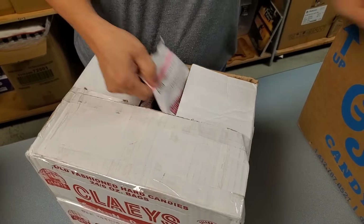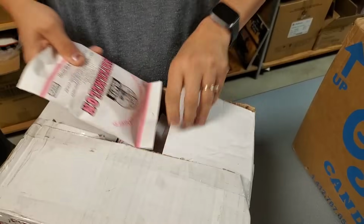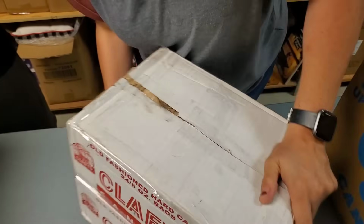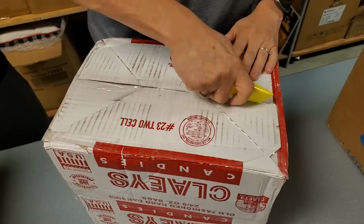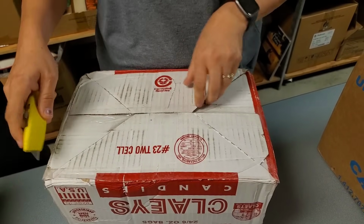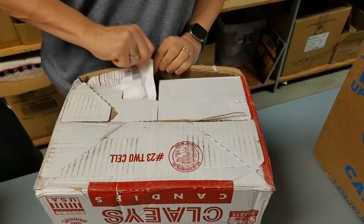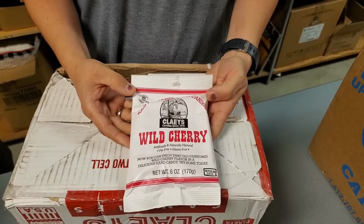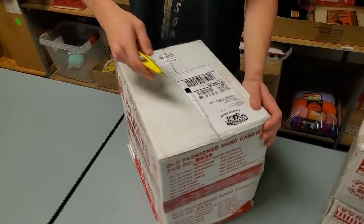We've got hard candies. It is old-fashioned watermelon. Watermelon sells really well for us. I don't know how the opening of the bottom will go. It was a good idea. It was a good thought. There we go. And then we have wild cherry. Wild cherry. All right, James's turn.